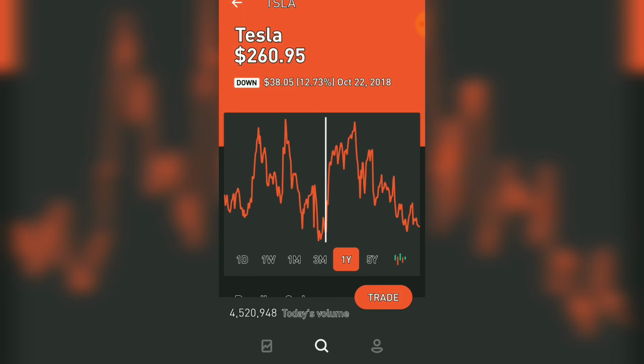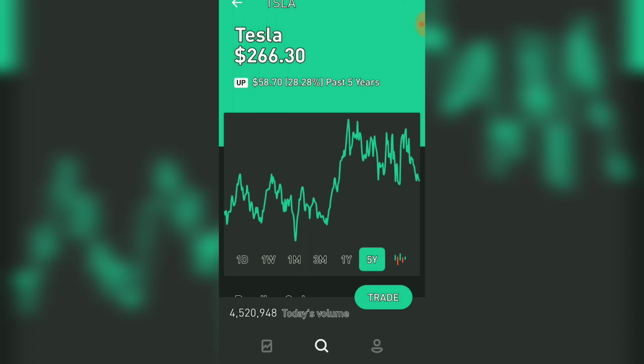Remember to always buy low, buy in the $250, $260, $265 range, you know, around there, and sell at the $370 range. So that's pretty much all you got to do with Tesla, and just keep doing that, rinse and repeat. If Tesla keeps going sideways, or if it makes another huge growth like this, you win. So just keep buying low and selling high, all right guys? That's all you got to do with Tesla.